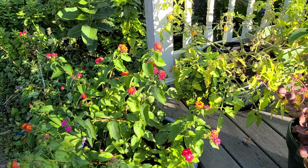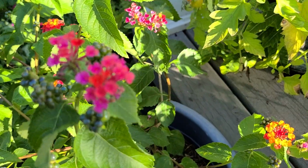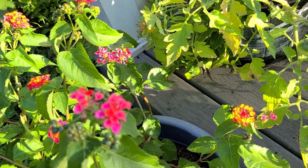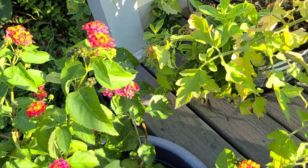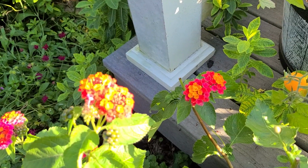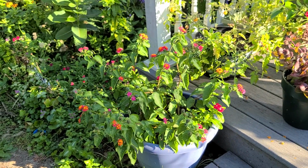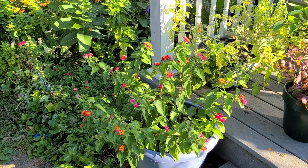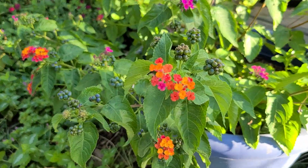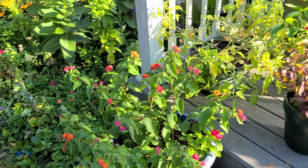Some of my pots are still looking good. This is that lantana that's an annual. Hopefully I can get the camera to focus. It's still looking pretty good. At first I wasn't super impressed with these, and I wasn't sure if I was going to grow them again, and they really took off and got pretty big and filled up the pot. So now I don't know. I might plant them again.